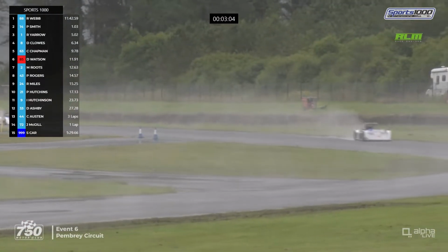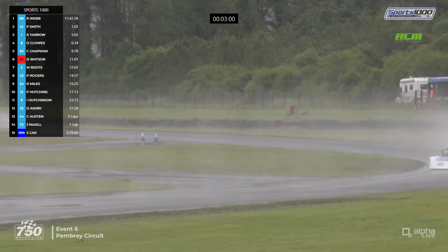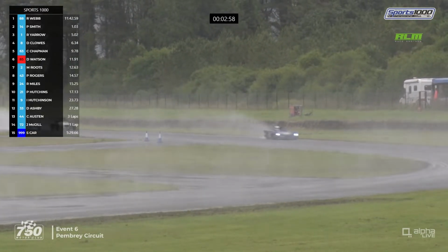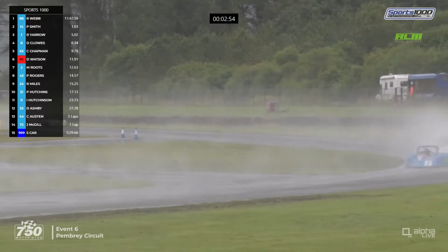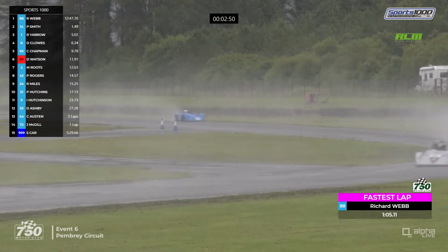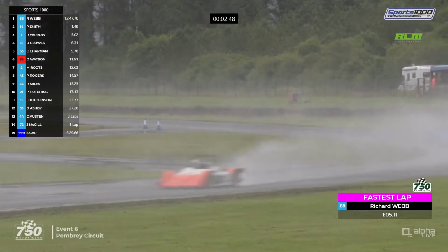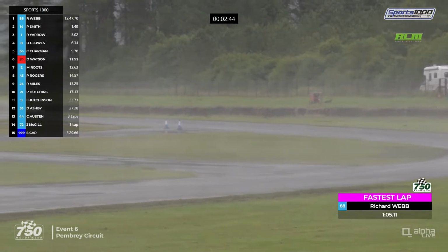Richard Webb obviously so comfortable with, on occasion, his car being sideways. He was on the exit of Brooklands there. There's a lot of standing water gathering in amongst the curbs, as another place is gained there by Michael Roots after that car stalled on the grid. So that was possibly Paul Rogers that he managed to squeeze by, and up to 7th position.